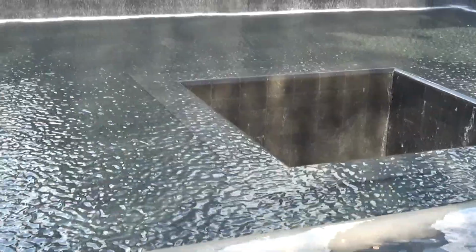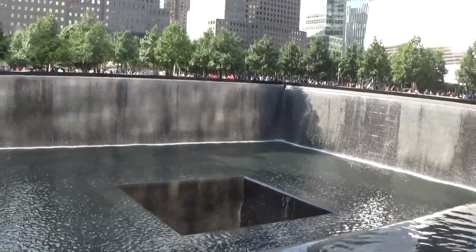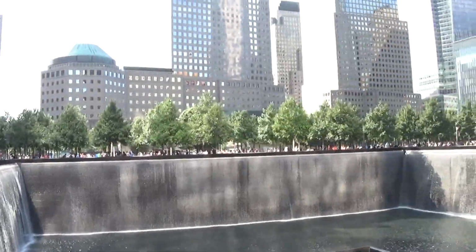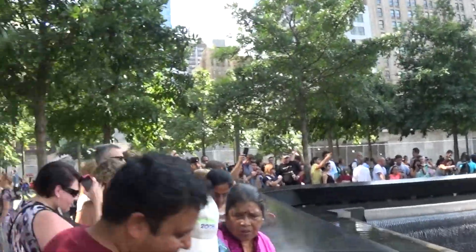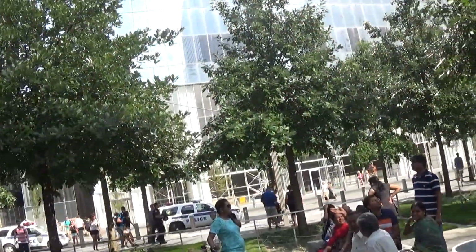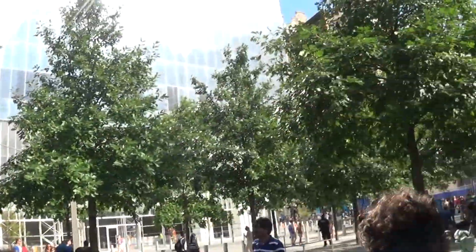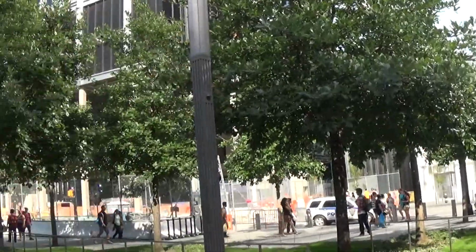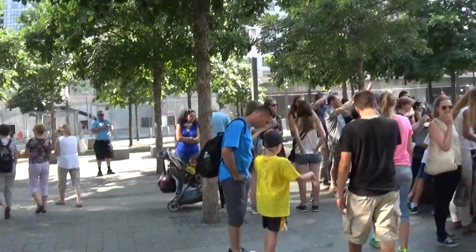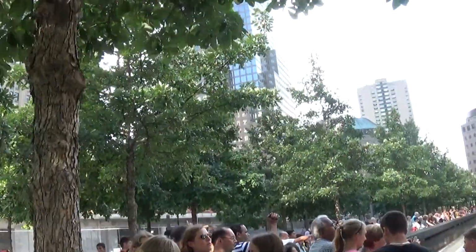You can see here everything, how beautiful it is. So now we'll take another look around here. And as you can see, there's police everywhere, so a lot of significant presence. But as I said, this other building, they're still trying to figure out what to do with it because they're still trying to obtain financing, and the financing is proving to be a little bit more difficult than they thought.